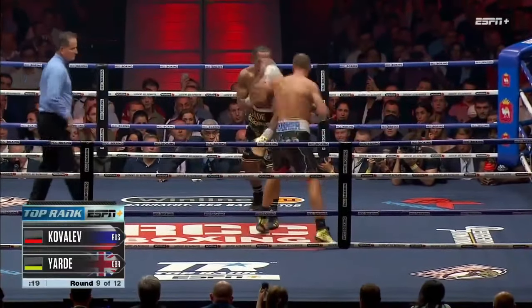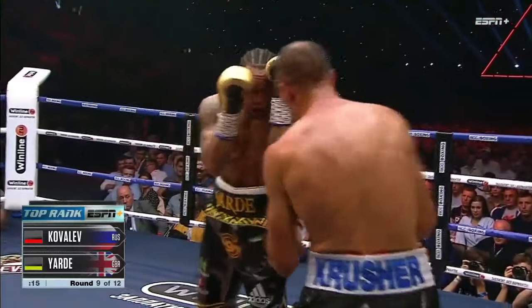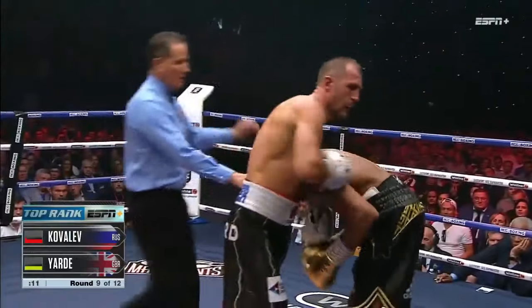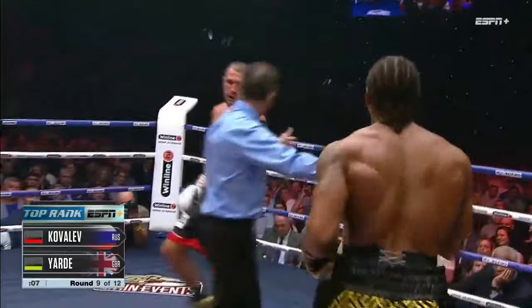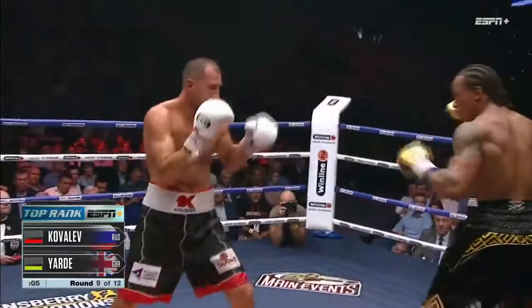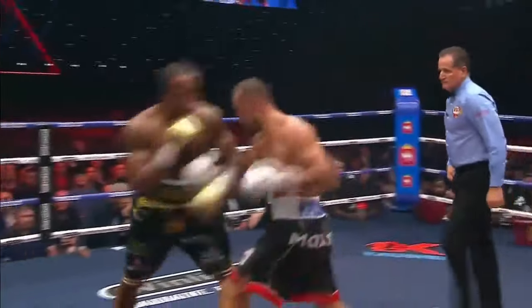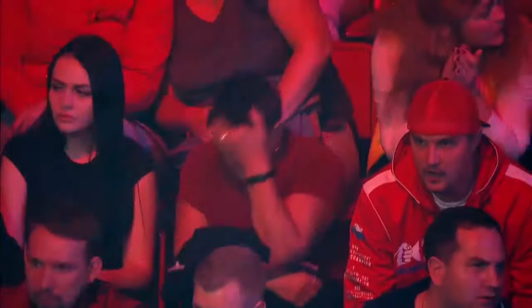And that's where sparring comes in, Dre. 9th and 10th and 11th round is sparring. That's the reason why we spar, so that way we can build up the conditioning in these later rounds. Trainers talk about taking their guys 14 or 15 rounds just so they feel that confidence of being able to go a full 12. And here we don't know that with Anthony Yarde as round number 9 comes to an end.